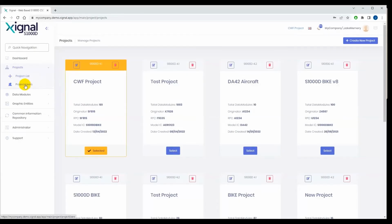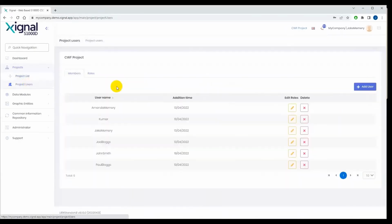Okay, so the next thing we need to do is allocate users to the project. As you can see, I've already got a bunch of users allocated.